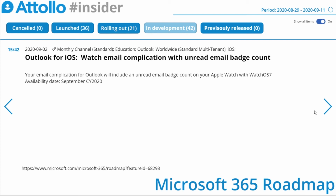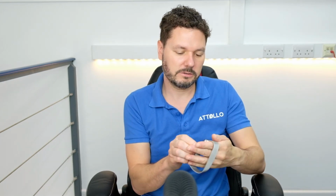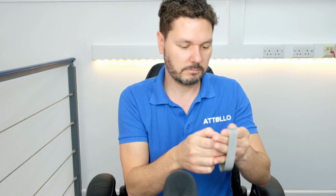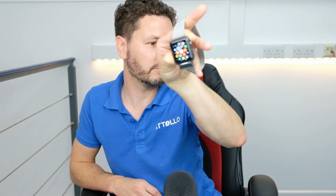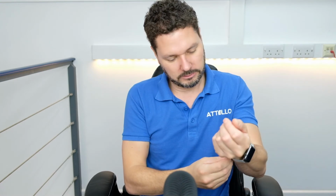So if I just shoot over to my watch, and if I try and show you this, if you have an Apple Watch, let's see if I can show you this, put my code in. Those are your complications on the Apple Watch, if you can see it. So that will include the email count on the Outlook app. So you can see how many unread emails you've got. So that's quite nice. Totally pointless couple of minutes of video there. I do apologise, but hopefully that's useful.